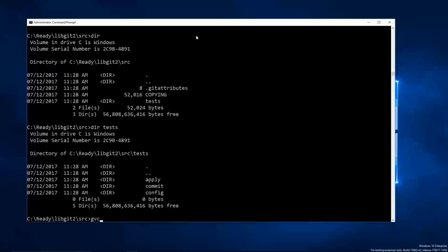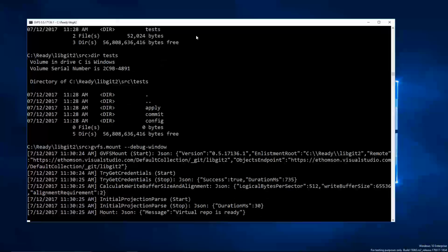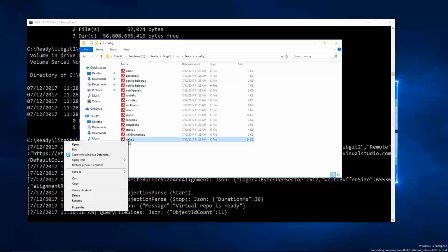So again, the copying file was what I ran type on so that we could actually see the contents. So now if I rerun the GVFS filter driver, I can start it again on the console and I can print debugging output to the console. You see that last line is virtual repo is ready. That means GVFS is actually ready to go. And so now I can go back with Windows Explorer and open up one of these files and watch in the debug console as I do.